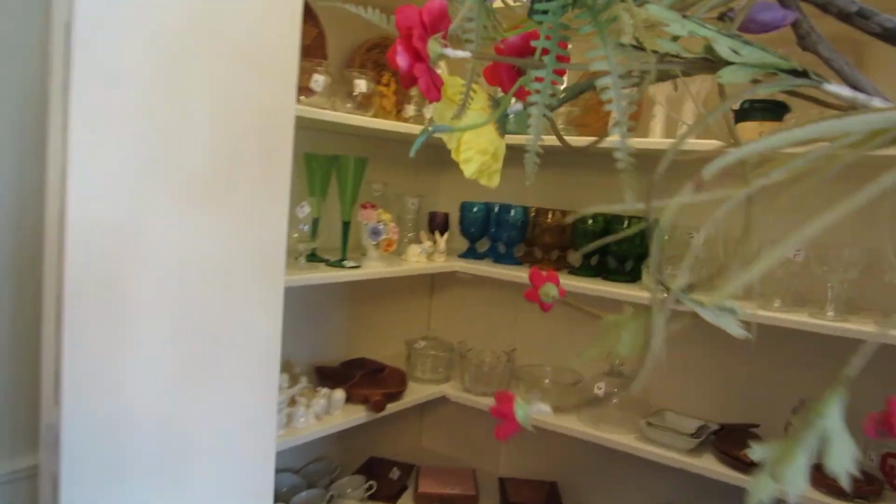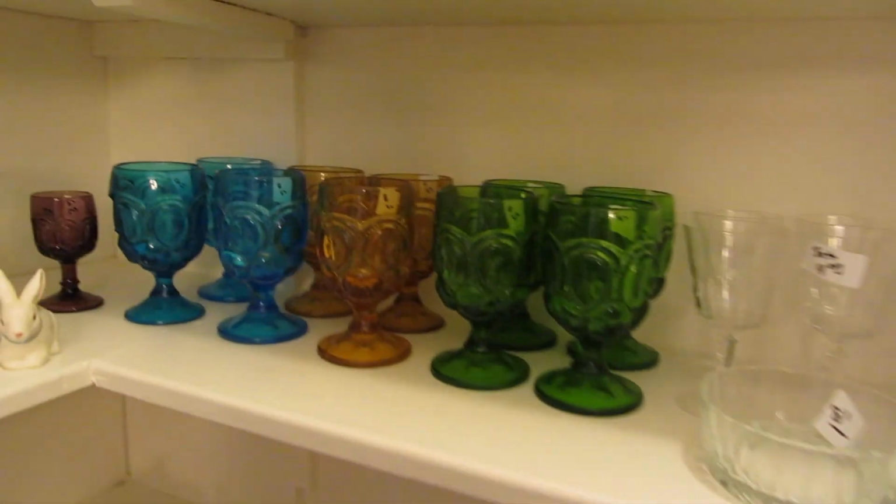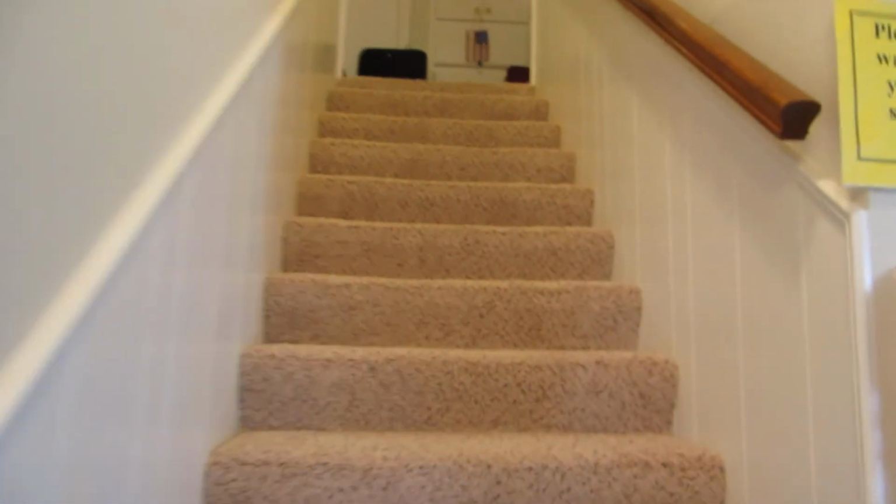More miscellaneous glassware. There is a really nice multicolored set in there. And then some glass slippers and other various vases. Now, upstairs, we'll run up there.